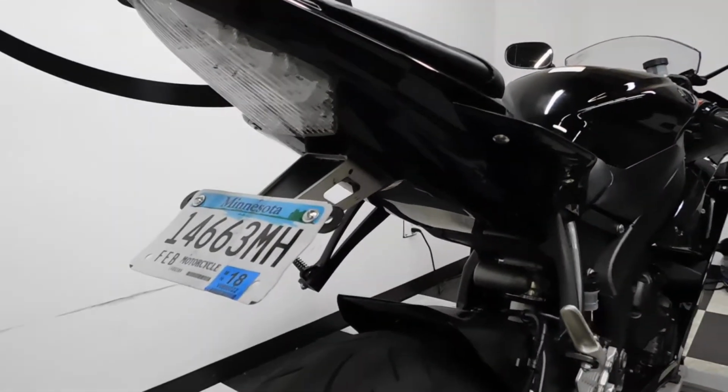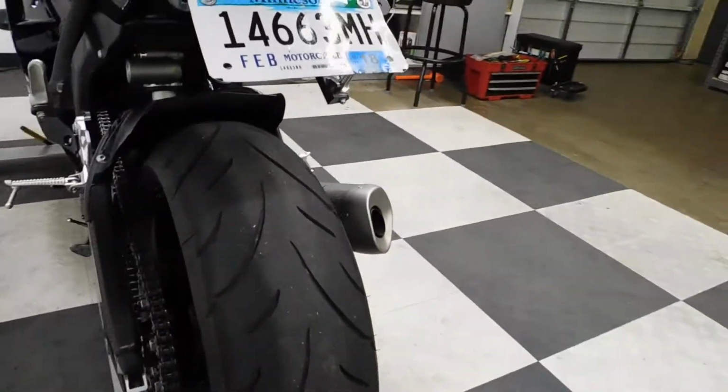The one aftermarket accessory that's on it is the fender eliminator. And you can tell by the back tire, that's in good shape.